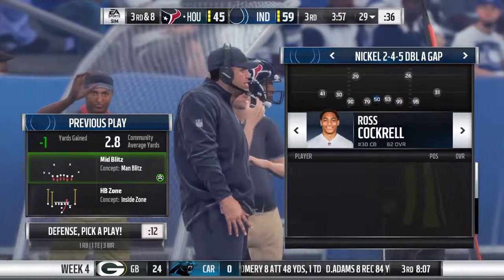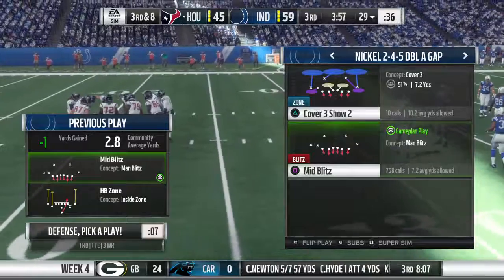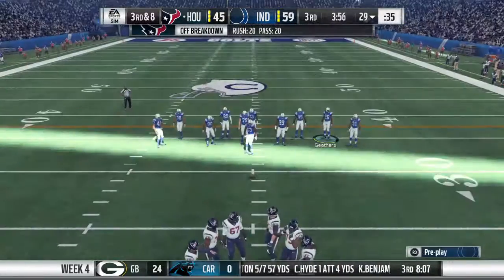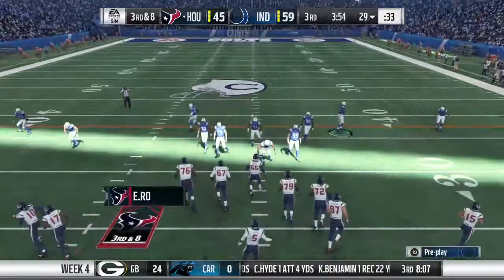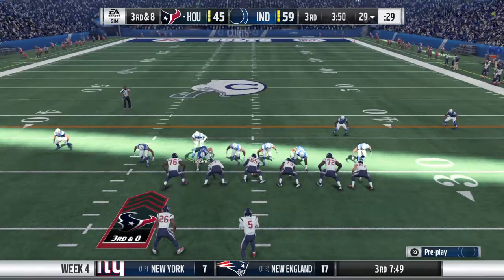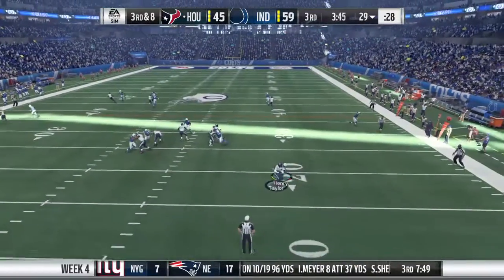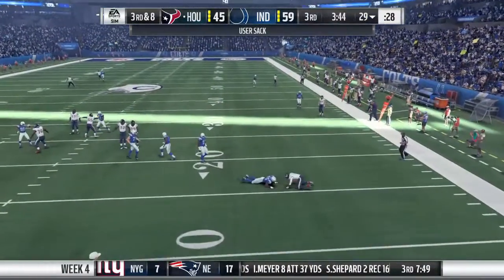If these guys are going to chop into that deficit, they're going to have to do a much better job in the run game. Caught behind the line of scrimmage, no yardage to be found. The Texans on 3rd down, 3 for 7 so far in this game. This is 3rd and 8. Out of the gun, it's Taylor. The Colts are going to get him. Down he goes.